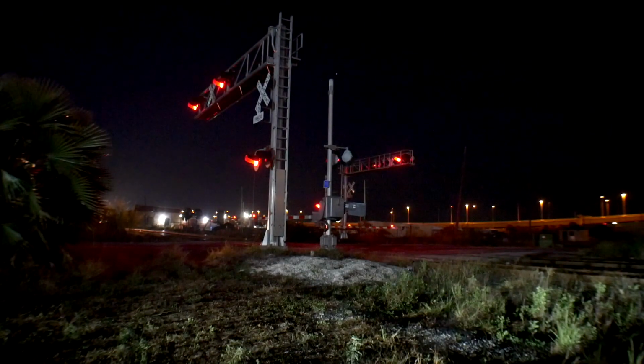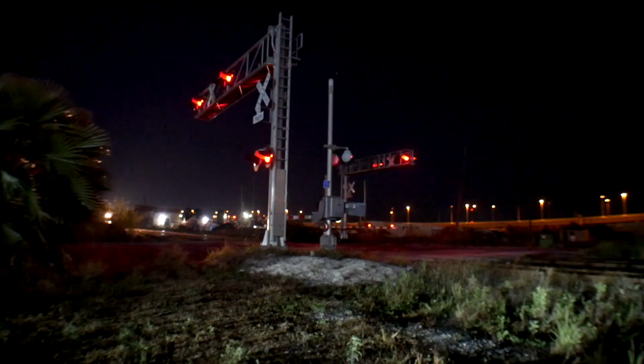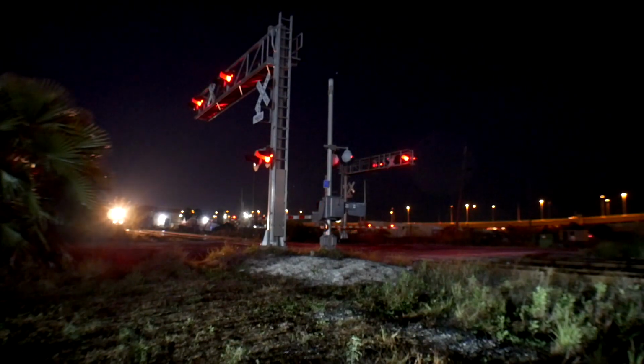Sundays, 728 usually switches industries around Lutz and Land O' Lakes. But the Sunday prior to this outing, Yeoman Yard was understaffed and 728 never ran. So the hope was to see a loaded lumber center beam bound for Lutz in the consist, and 5 cars into the train, the surprise awaited.